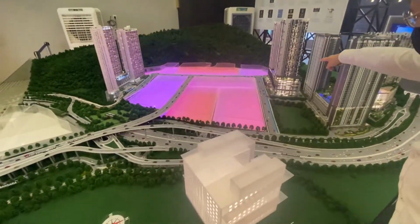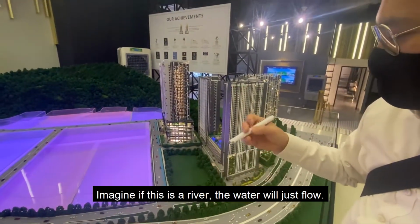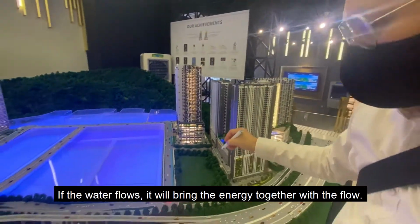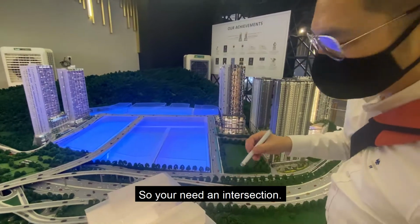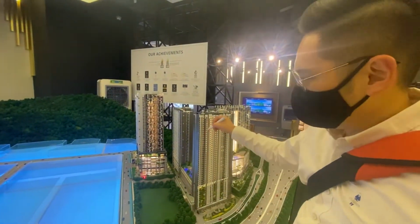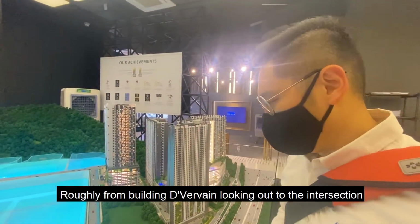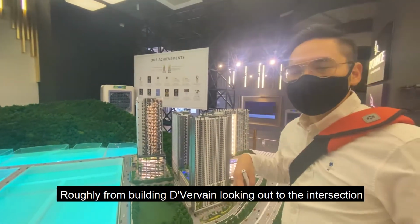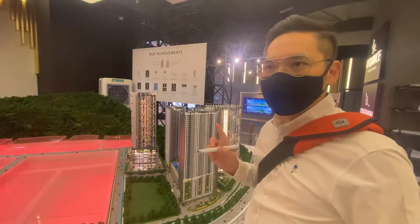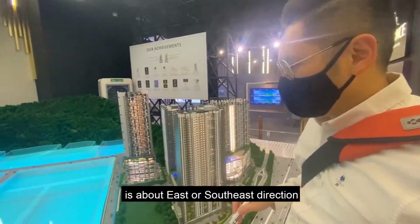So roughly from this building, looking up to the intersection is about east or southeast direction, right? Estimation east or southeast. So both east and southeast direction is also a good direction in this timing. Okay. So this timing, which means now until 2043, there's about 23 years.